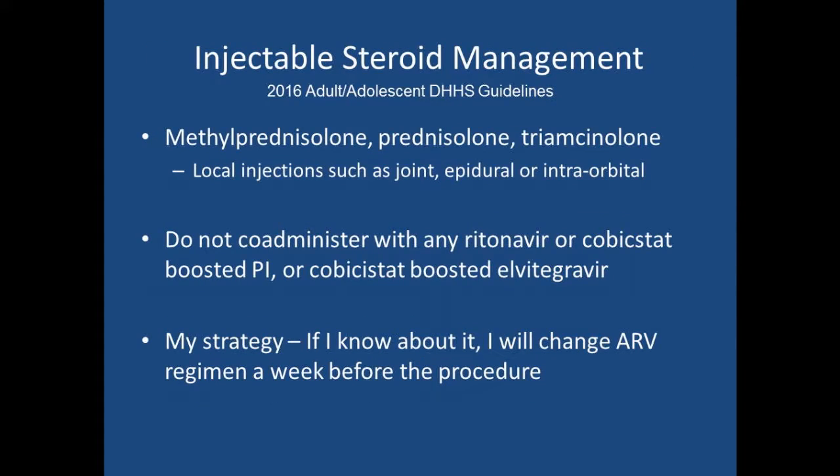Injectable is one that's driving us crazy. You know why? Because someone goes in for their epidural or their knee, and the rheumatologist or the radiologist, they pull it off the shelf, load up their syringe, and boom, just like they've always done. It doesn't go through any EHR drug interaction check at all. So our rheumatologists are now very aware of this, and it's a big deal. So like I say, I will sometimes change the antiretrovirals if I know that they're getting a procedure, but many times I don't know they're getting a procedure.